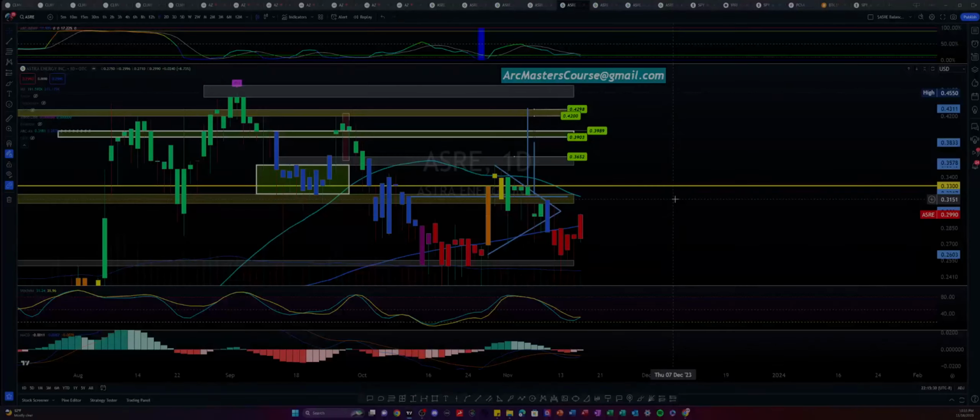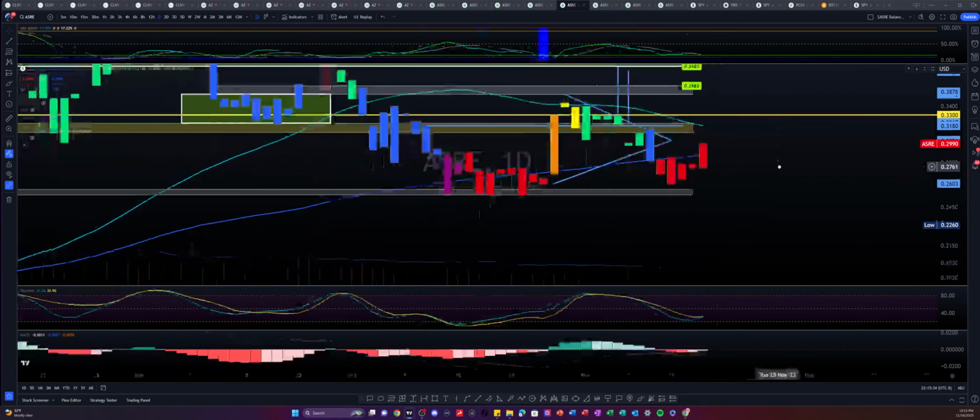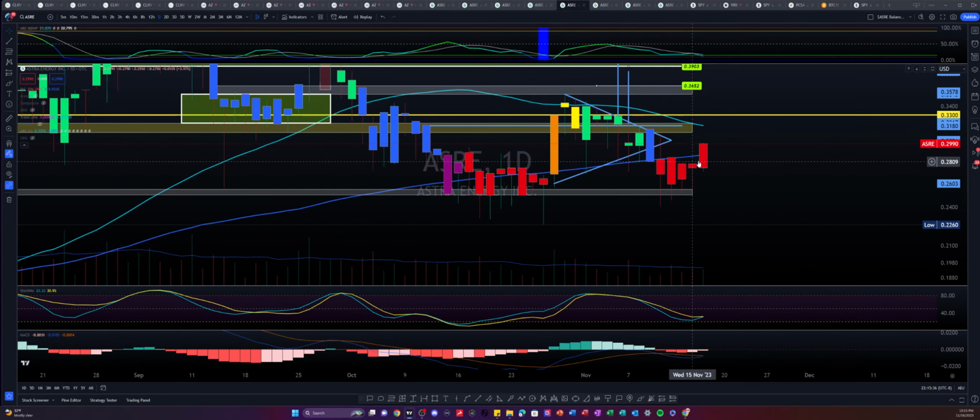What is up, you guys, and welcome back to the channel. Let's go ahead and pop open the chart here for ASRE. We are observing here the daily chart, and the daily chart is important here specifically because we are breaking upside of the SMA 100, and that is the 100-day simple moving average.